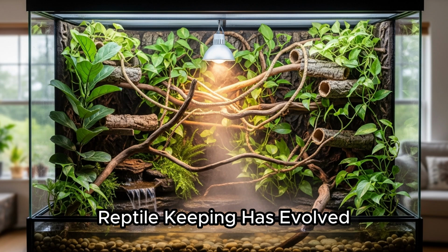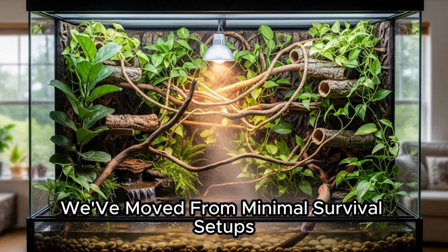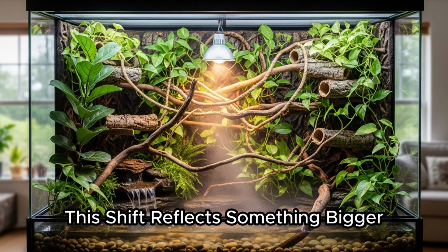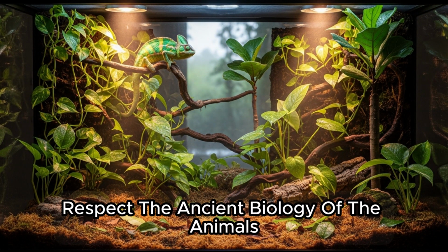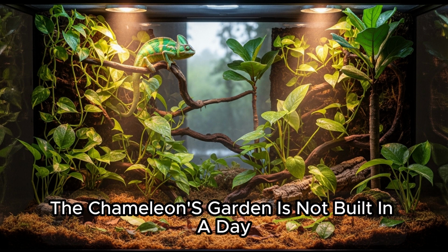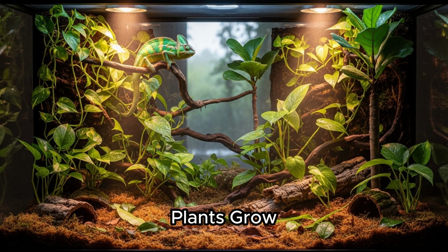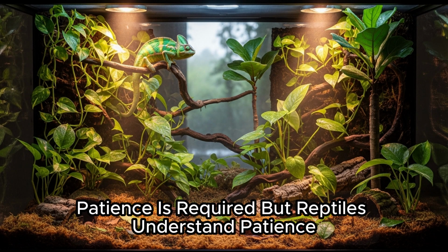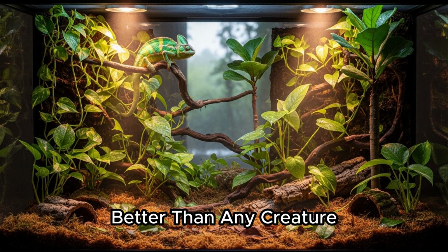Reptile keeping has evolved. We've moved from minimal survival setups to immersive environmental design. This shift reflects something bigger. We are learning to respect the ancient biology of the animals we care for. The chameleon's garden is not built in a day. Plants grow. Roots spread. Microclimates stabilize over time. Patience is required. But reptiles understand patience better than any creature.